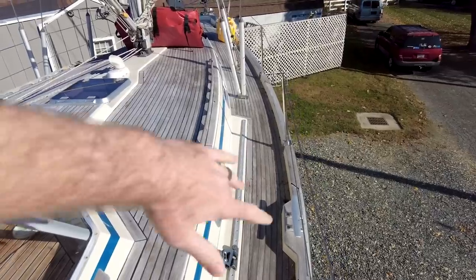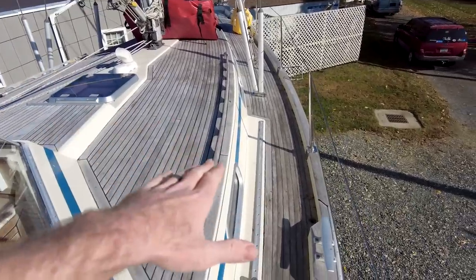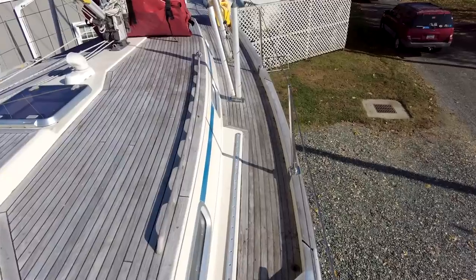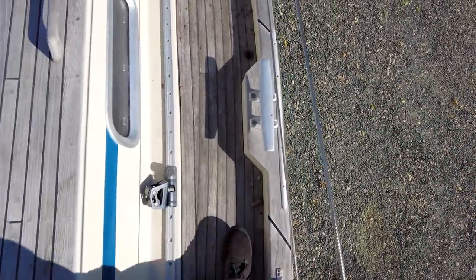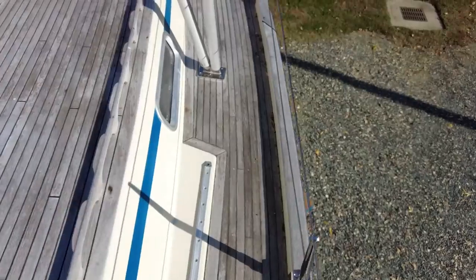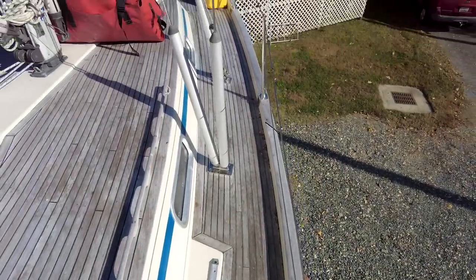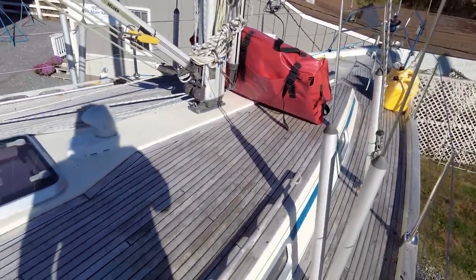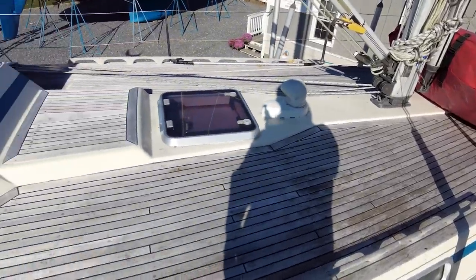We've got a full teak deck. Looks to be in generally pretty good shape. Handholds on the coach roof. Nice high stainless steel lifelines. Massive oversized aluminum cleats right here. Genoa track going down most of the side deck here. Like I said, nice, wide, safe side deck going forward. Very, very clean looking deck.